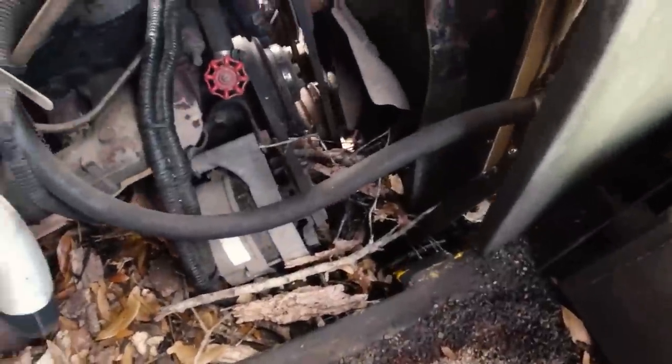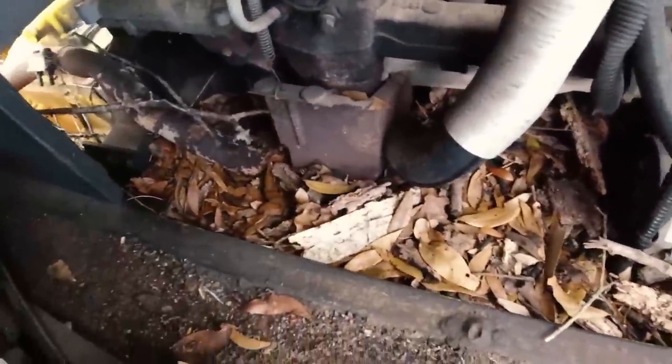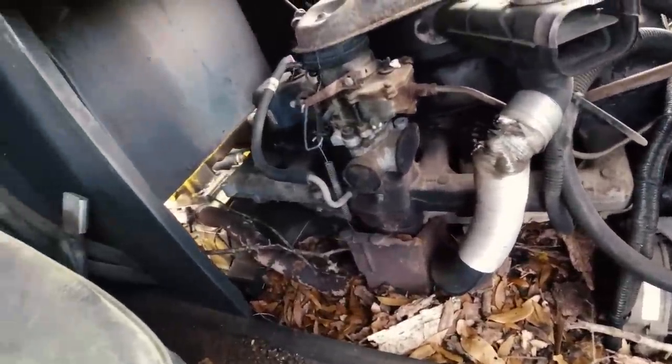Okay. We've got a little bit of build up on some leaves around this manifold. It ain't gonna catch on fire, is it? Well, I mean, it could. It makes good viewership.